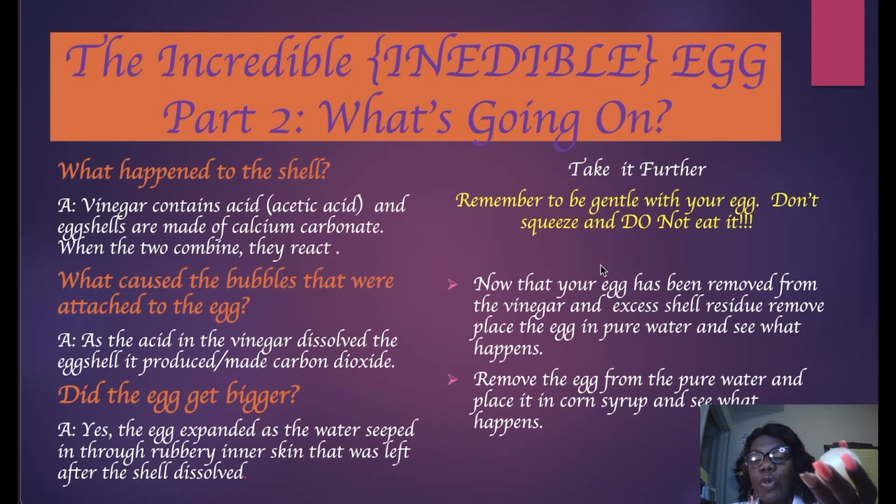Okay. So as we talk about that, let's talk about taking it a little further. Remember to be very gentle with it. It is easy to get relaxed with this and want to do a big squeeze. That we don't want to do. Okay. Also, we don't want to eat this. Please, please, please, do not cut this open and eat this. It's going to make you sick. It's going to give you a very, very bad stomachache. Don't do it.